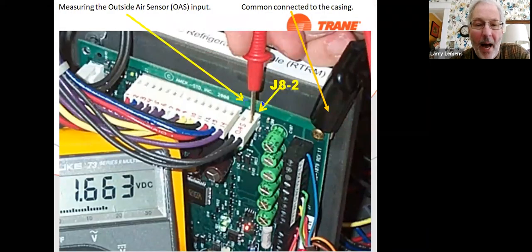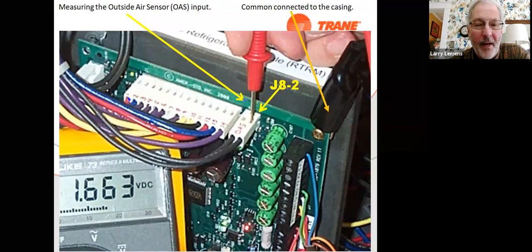All right, on the terminal strip, and I just want to point this out, this is number 1 right here. That has 24 volts, or should have 24 volts. One of the first things I ask guys in the field when you're working on these is go to this pin right here, and if you look, they've got a place for you to put your meter on the backside. Look for 24 volts there.